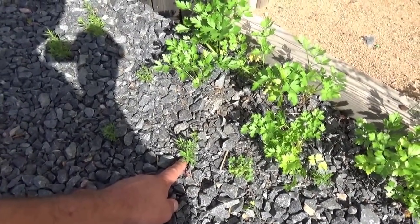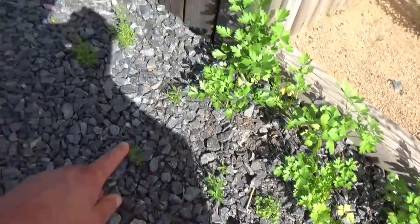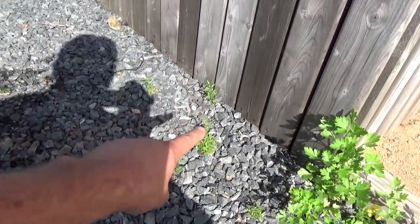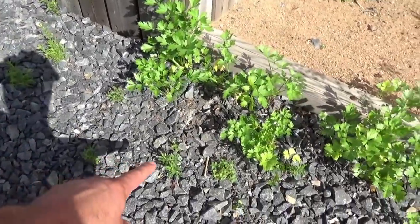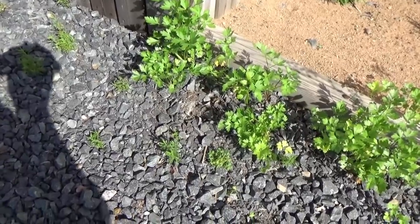So what a tough plant with almost zero requirements. I've got it growing all the way over here. Just wild winter savory. If I don't pick that, it'll just keep growing. I might move it to another location.